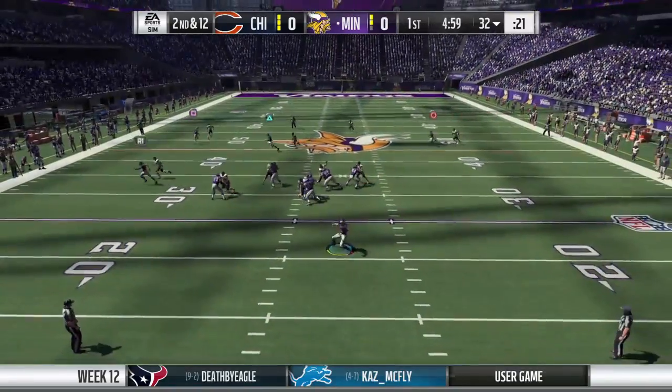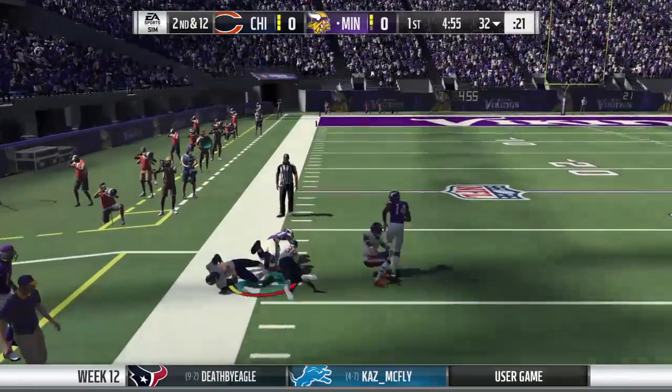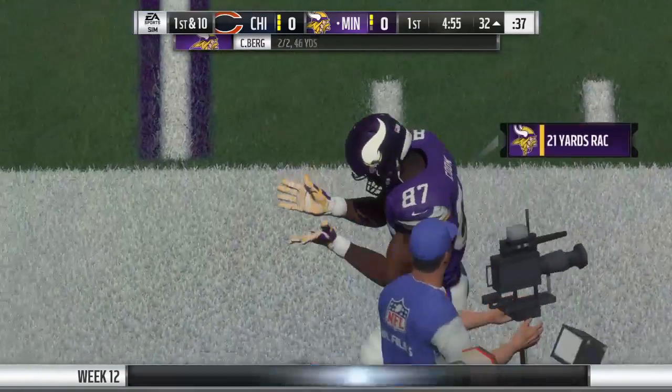Play fake. He'll look to throw. And it's hauled in by Jared Cook. That one goes for 36 yards.